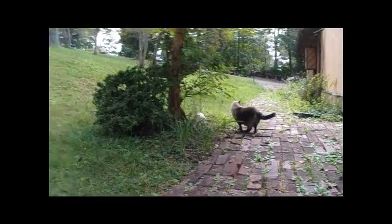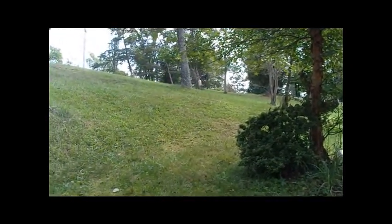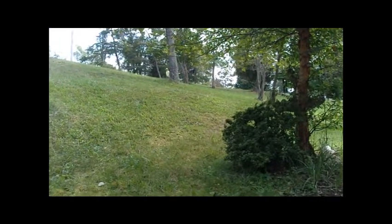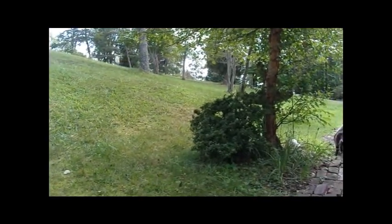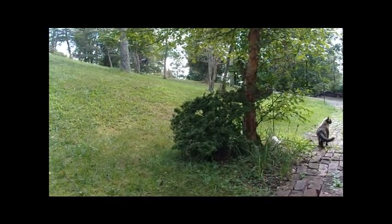So that's it for now. Oh, here comes Dad back from his walk. Sammy and Dad.